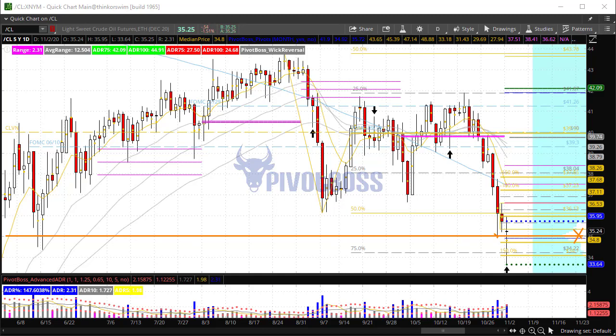So if bulls can keep 34.50, 35 bid overall and keep prices above 35 here, we may have a strong enough low to work off of as an impulse low. So you have that strong impulse high, impulse sell-off here, a strong low. If that's the case, we may be looking at a bounce back to the midpoint of that range.